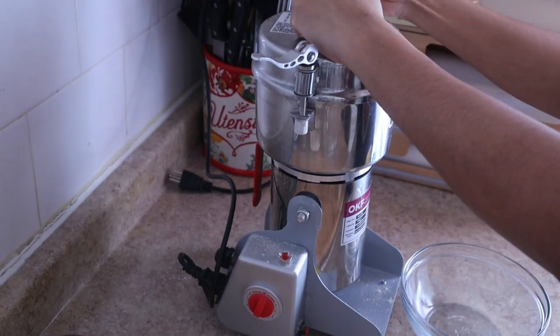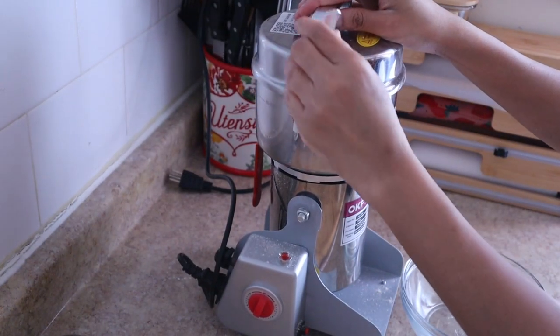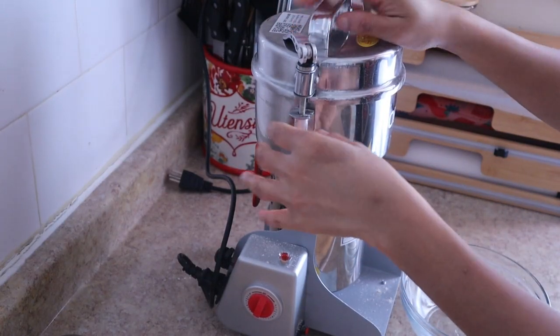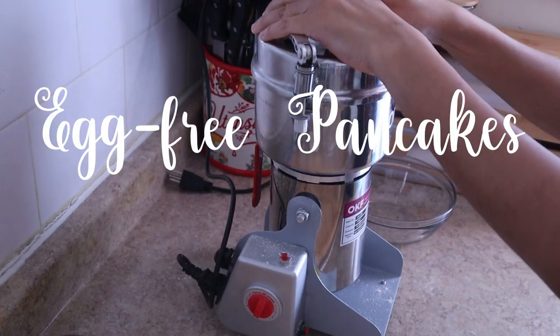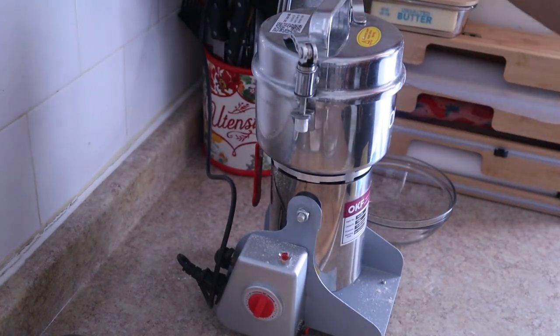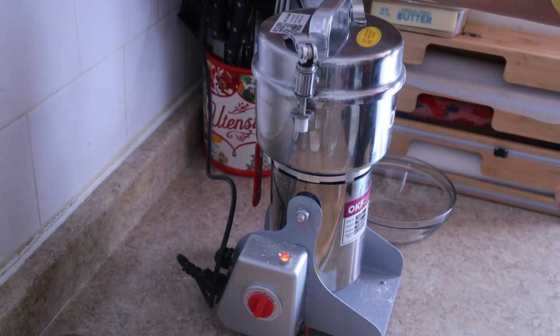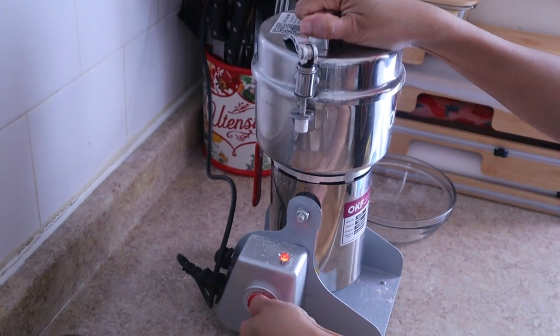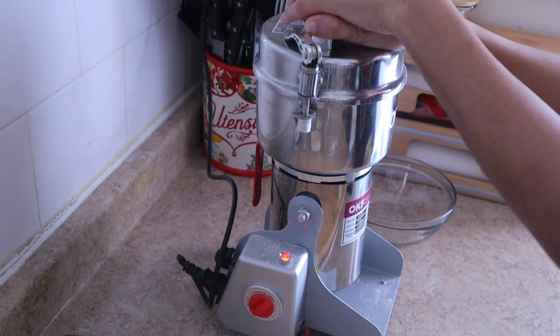So my bread machine is going with the loaf doughs for my sandwich bread. The muffins are in the oven, and the last thing I'm going to be working on today is 1 batch of pancakes. As stated before, I'm not using any eggs in this recipe. So I'm going to mill the amount of flour I need, and then I'm going to just combine my ingredients and make my pancakes as usual.